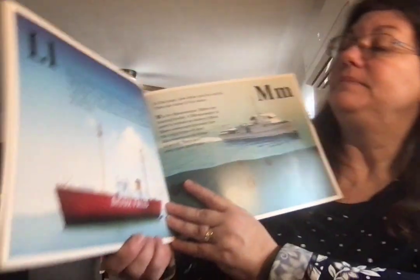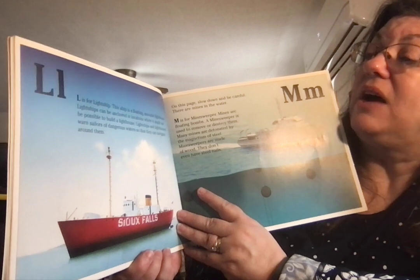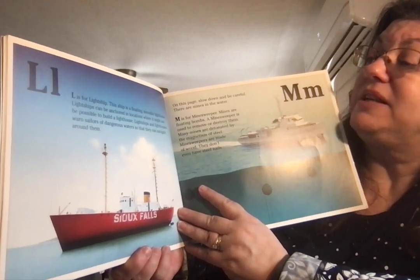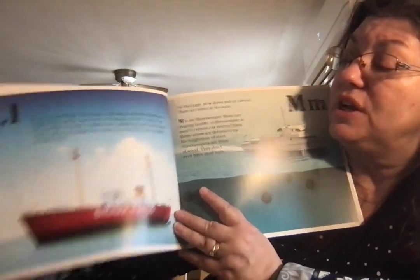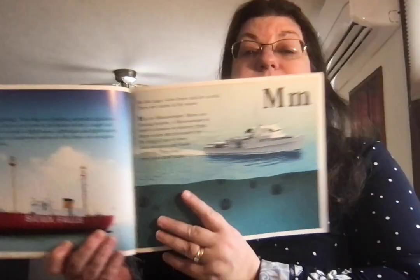L. L is for lightship. This ship is a floating, movable lighthouse. Lightships can be anchored in locations where it might not be possible to build a lighthouse. Lightships and lighthouses warn sailors of dangerous waters so that they can navigate around them.